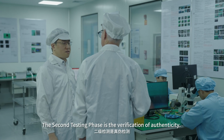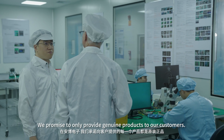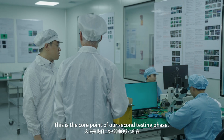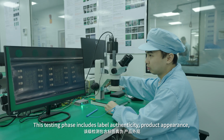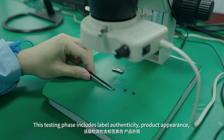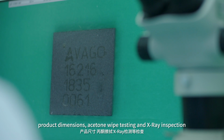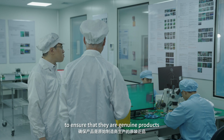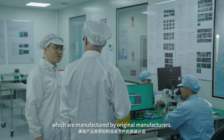The second testing phase is the verification of authenticity. We promise to only provide genuine products to our customers. This is the core point of our second testing phase. This testing phase includes label authenticity, product appearance, product dimension, acetone wipe testing, and X-ray inspection to ensure that they are genuine products which are manufactured by the original manufacturer.